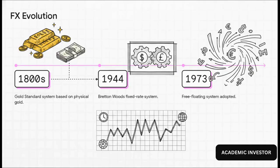Wild, right? Let's move on and see how this builds historically. For most of the 1800s, we operated on a gold standard. Back then, currency was basically just a paper claim on actual physical gold. Then, fast forward to 1944, the Bretton Woods Agreement came along and created a fixed rate system, pegging currencies within very, very narrow bands. But by 1973, they abandoned that whole setup, which created the partially free-floating system we use today. So now, the market largely decides a currency's value, literally minute by minute.